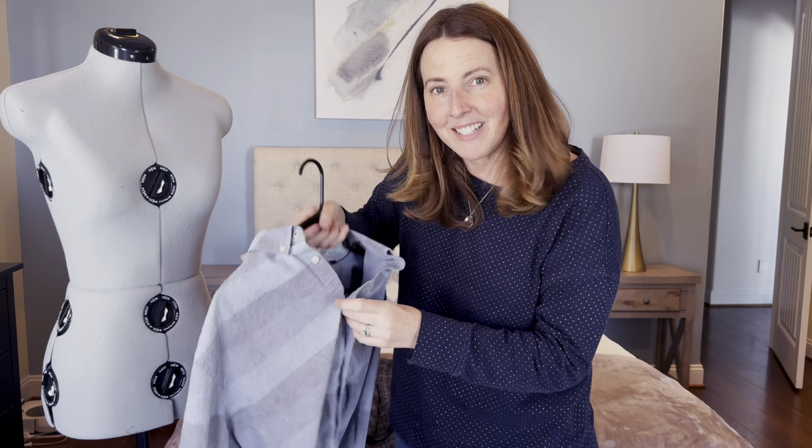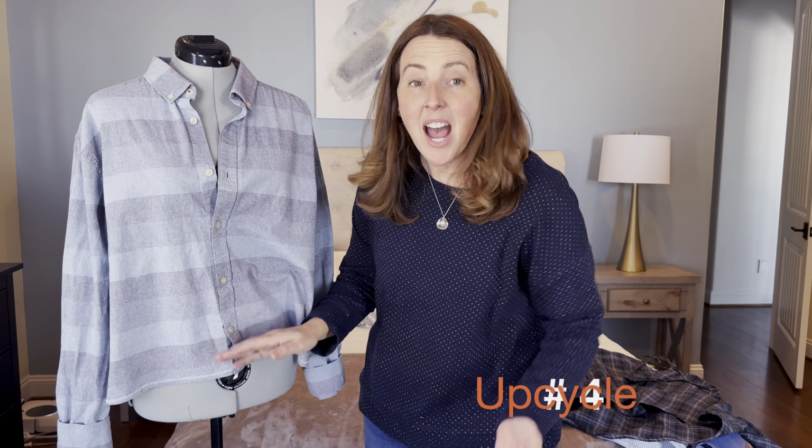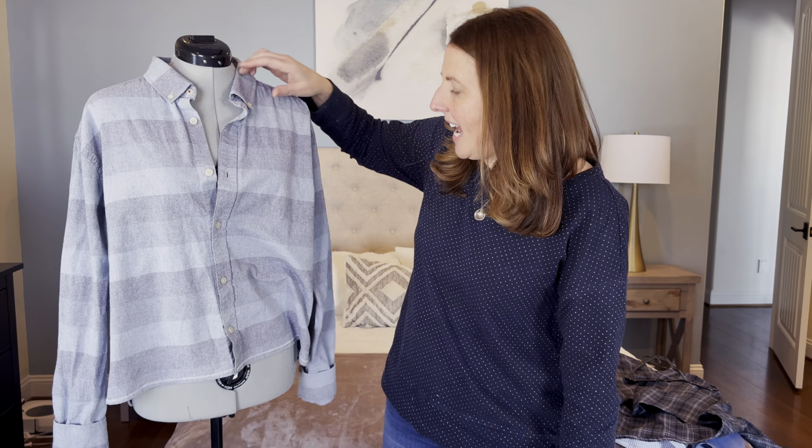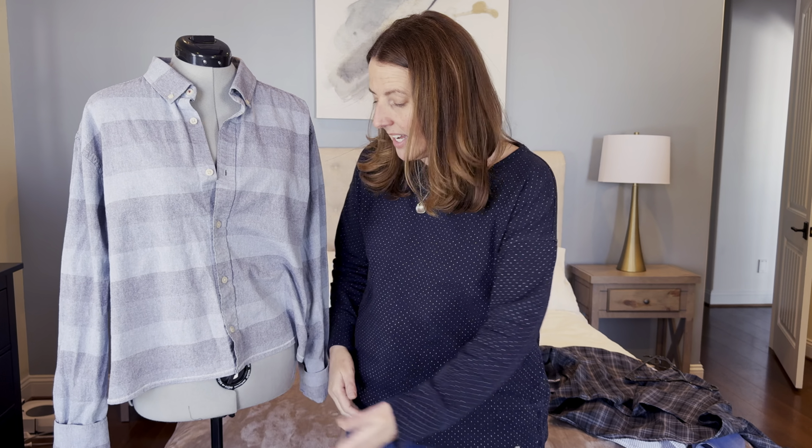First one, let's put it on the mannequin. Ready? I love this shirt so much. So this was a men's shirt that I simply cropped the bottom of to make it more polished for me. And that was all I did. That's it. I cut the bottom to a length that I wanted, stitched around the base, called it a day.